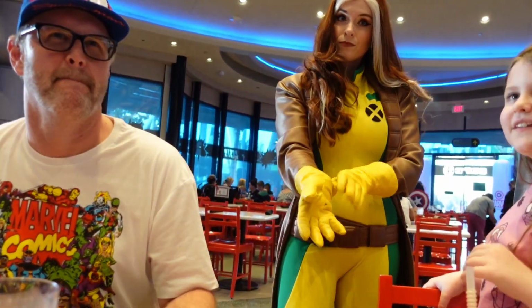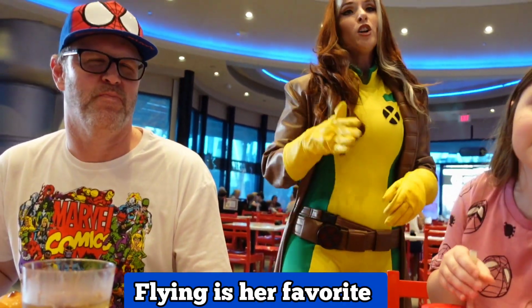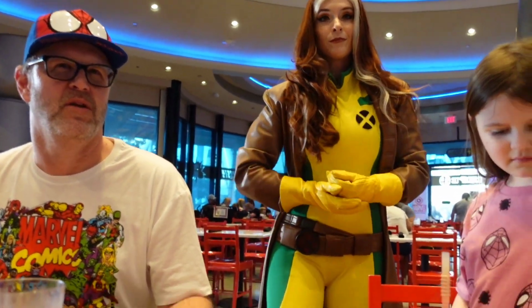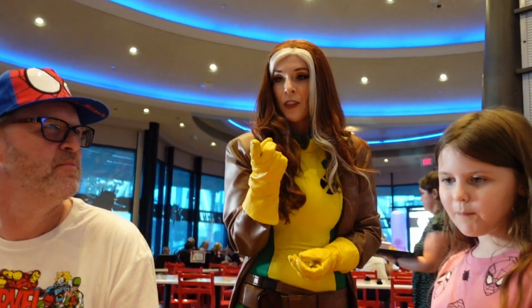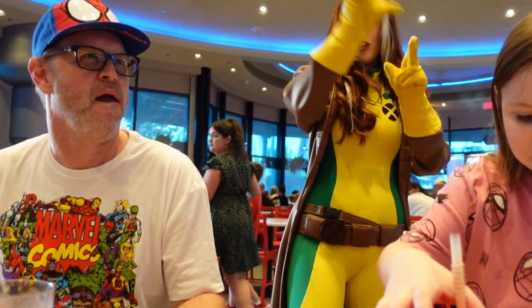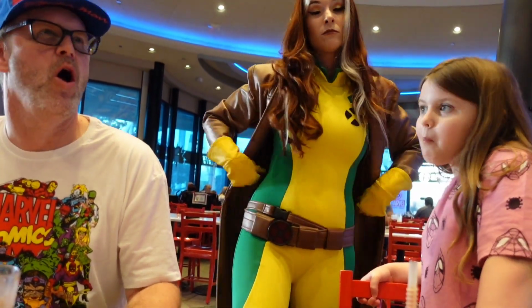So what is your favorite power to have then? Flying. Oh, flying. Or a teleporter. Okay. We could teleport. That'd be awesome. Teleporting would be the best. You can go to Hogwarts. I think that magic schools teach this way that you can make a portal. That's true. Like to the front of Hagrid's line. Okay. Oh, now that'd be wonderful.